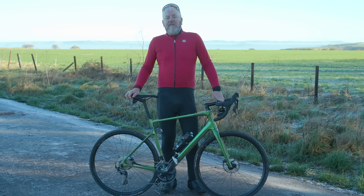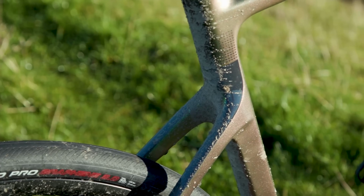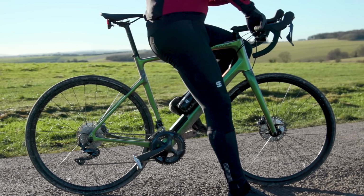One of the biggest visual changes is the move to a drop seat stay design. That puts it in line with Cannondale's other offerings in the drop bar range.